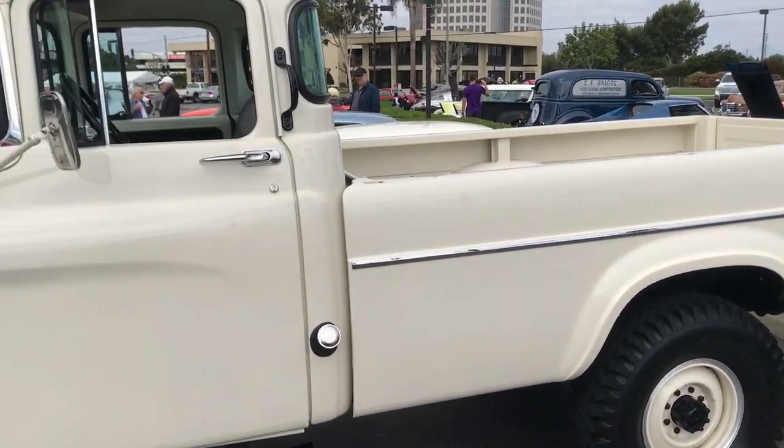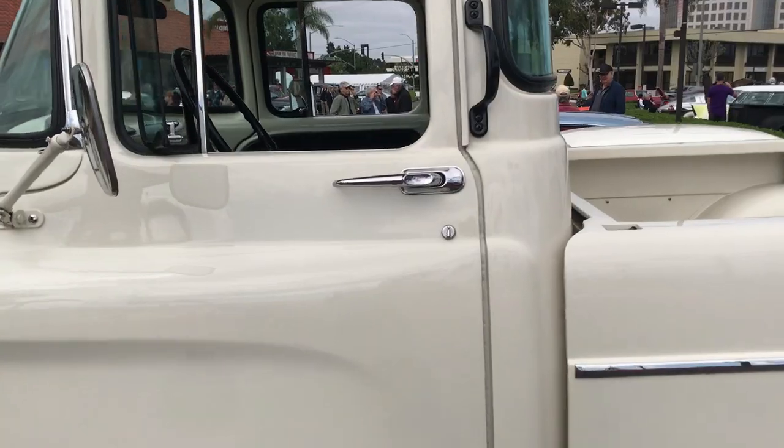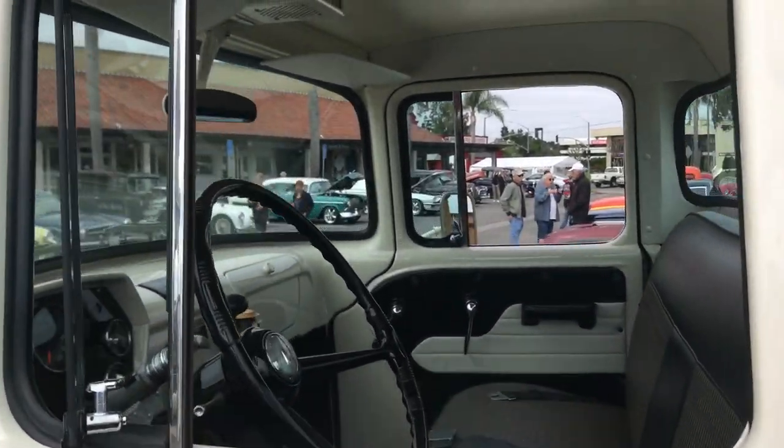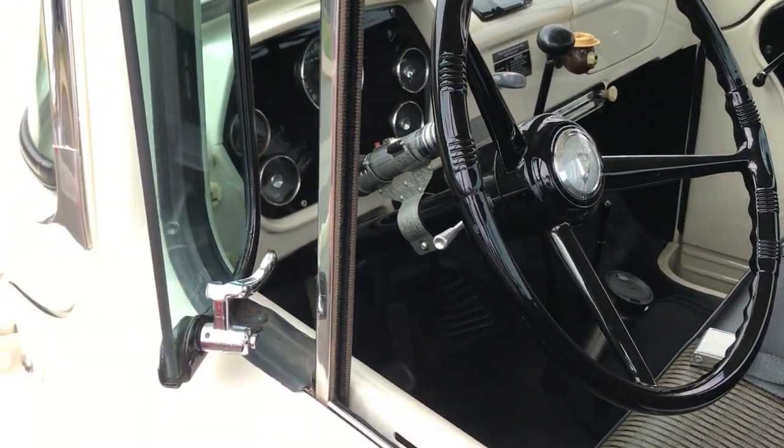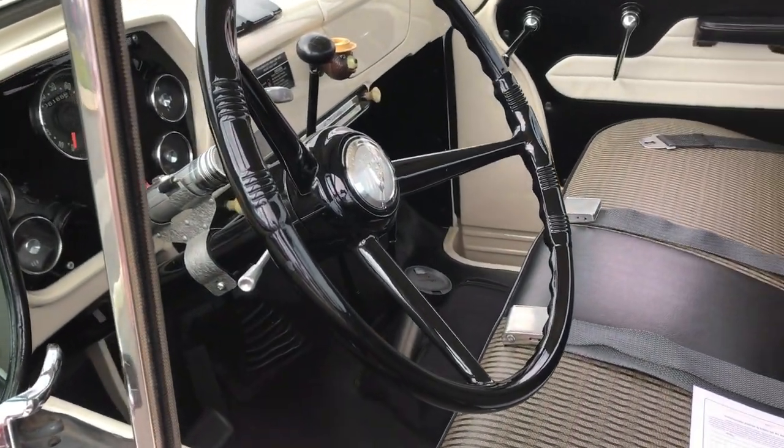Come up on this. It is getting warm out here. I've got a coat and a shirt on, and I have got to get some of this off of me.